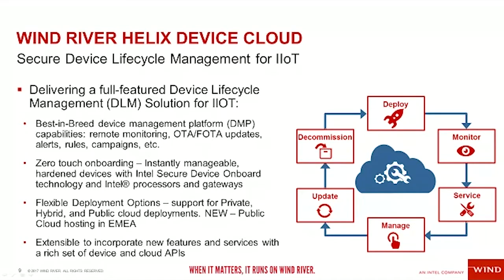We call these mass updates, we call these campaigns. And a campaign is essentially a policy associated with each of these updates. It is how you control which set of devices receive the updates, when that update occurs, and what dependencies you have with that update package.